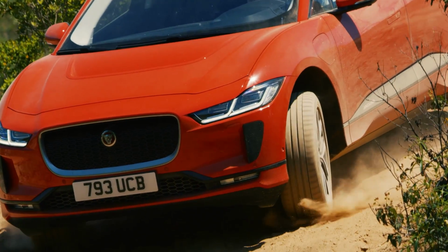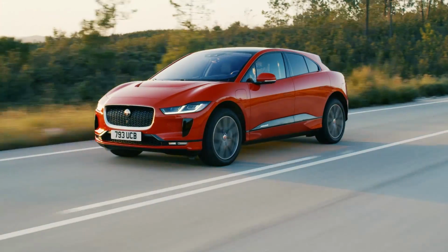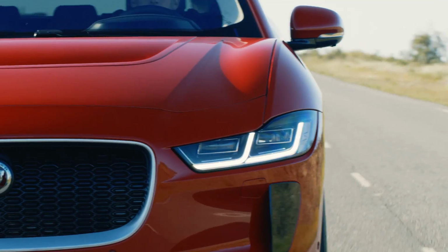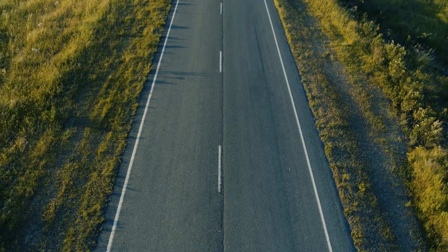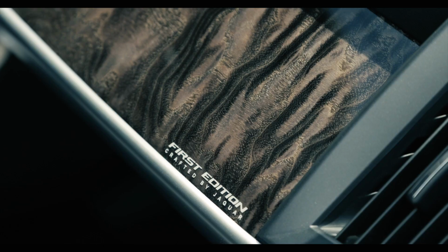The average I-Pace owner probably won't go on the track, and they most likely won't go off-roading either. In normal driving conditions, the I-Pace is quiet, it's luxurious, and it's quick. Jaguar says it's got 394 horsepower and 512 pound-feet of torque, so you can merge on the freeway or pass with ease. Range is about 250 miles according to the EPA estimation.